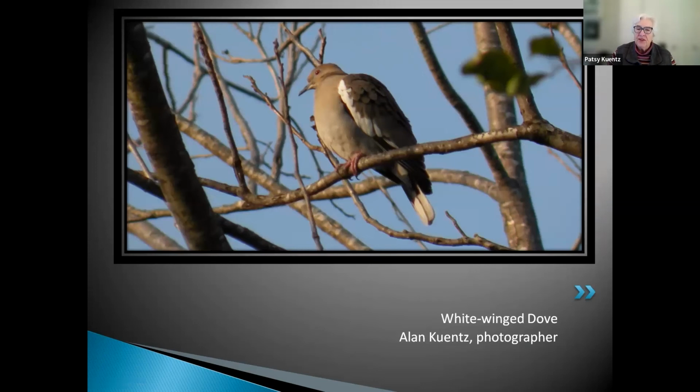You can see that the wings don't have those spots that the mourning dove had. And you can also see here that the tail is kind of blunt at the end. It's not a pointy thing like the mourning doves.